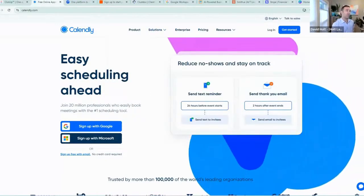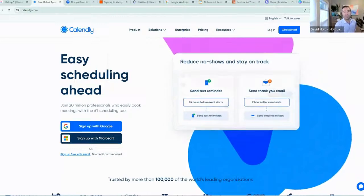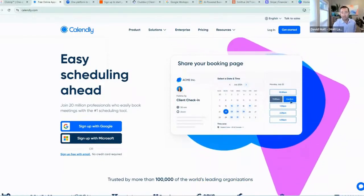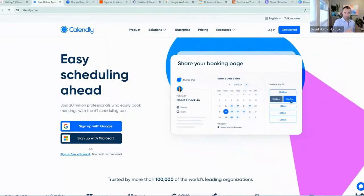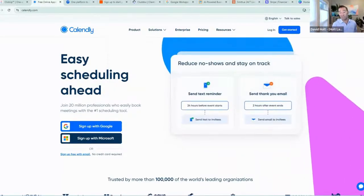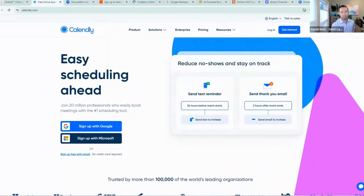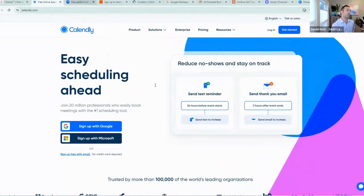Also, the free version is very limited. So if you're looking at a paid version, we're looking at $10 to $16 per person per month that is using it. So if you have a lot of staff and a lot of people being booked, that can certainly add up.